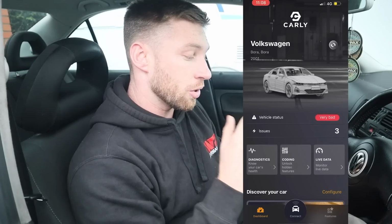You can actually go on coding. So this car's too old to do coding, but on the new ones like my Audi, there are so many things and little fun quirky bits you can code into the car. You can also go on live data, which is incredible.